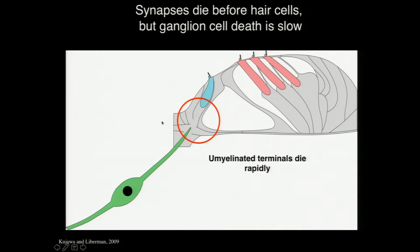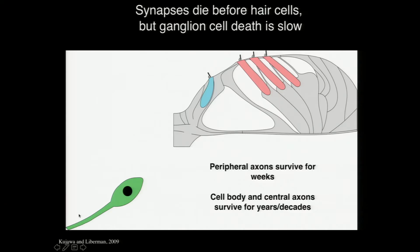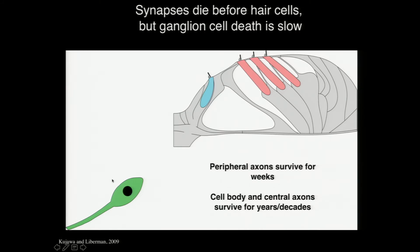It turns out that what we call the peripheral axon here might survive for a few weeks, but what's interesting and important is that the cell body and the central axon can survive for months, years, or maybe even decades. And of course, that's why cochlear implants work, because in people, you can destroy the entire sensory epithelium, and in many people, a very healthy population of spiral ganglion cell bodies and central axons will remain, and you can electrically activate them with a cochlear implant.